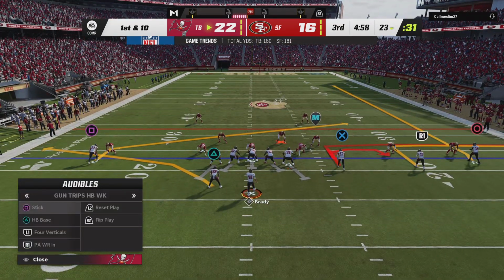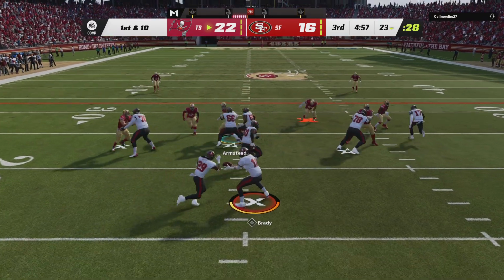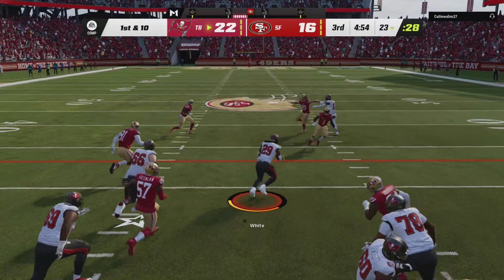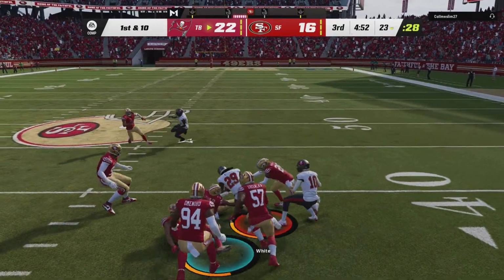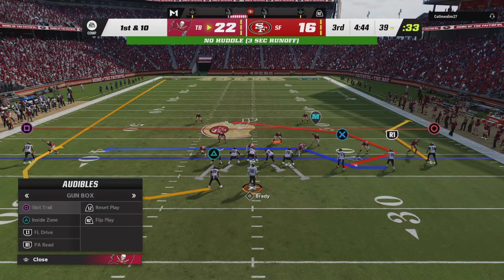The Bucs offense set to begin their next possession. But Charles, for them, pretty good first half on the ground. They had some success running the ball in quarters 1 and 2, and they got the lead. Now a chance to expand upon that lead here with their first drive of the third quarter.